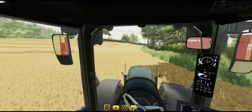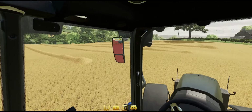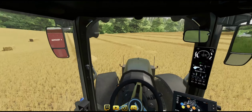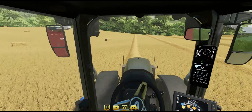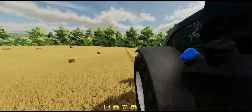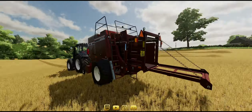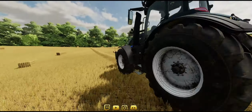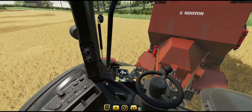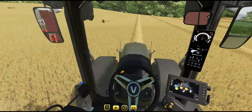Right. Back is open, or should be. So yeah, the rest of this I'm going to do in Heston's and kind of compare it. Back is open, everything is good. And the baler is running. Drop the header down. Rock and roll.